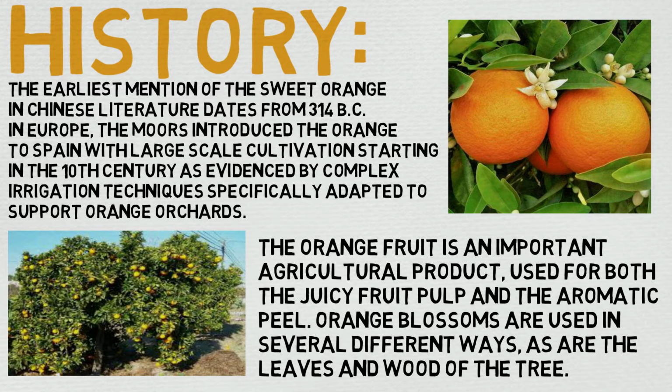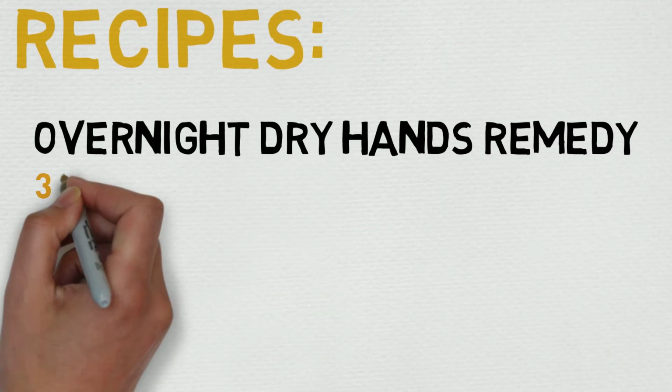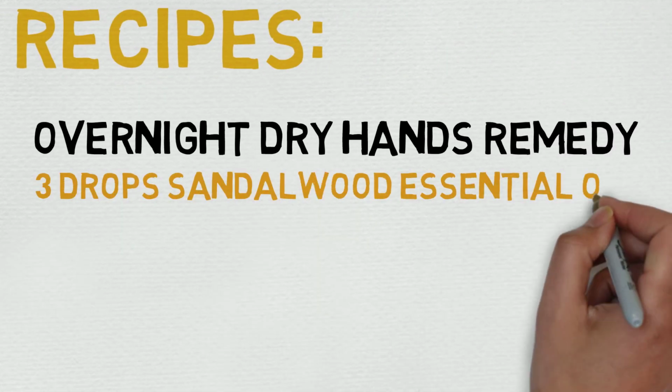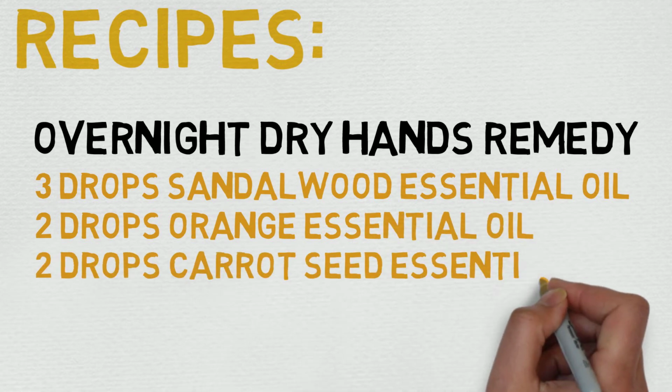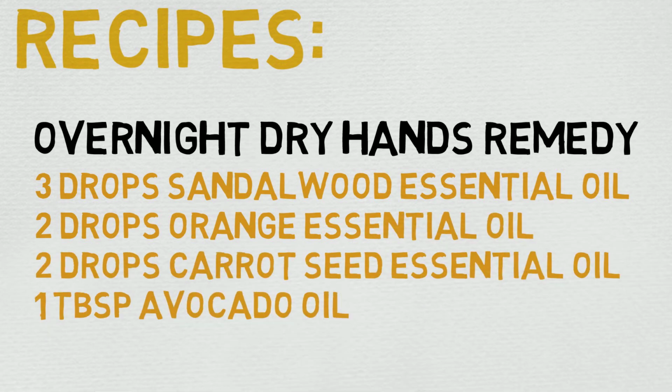Now let's quickly take a look at our recipe. This is an overnight dry hands remedy. You'll be looking at 3 drops of sandalwood, 2 drops of orange, 2 drops carrot seed essential oil, and 1 tablespoon of avocado oil. Simply rub into your hands at night, and if possible, put on some cotton mitts to really help get the best bang for your buck out of it.